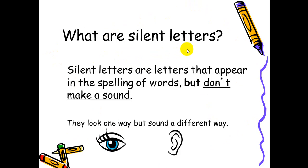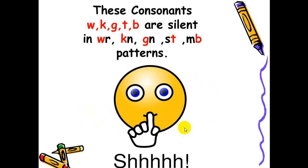What are silent letters? Silent letters are letters that appear in the spelling of the words but don't make a sound. They look one way but sound a different way. These consonants W, K, G, T, and B are silent in W, R, K, N, G, N, S, T, M, B patterns. Let's practice when we are going to shh.